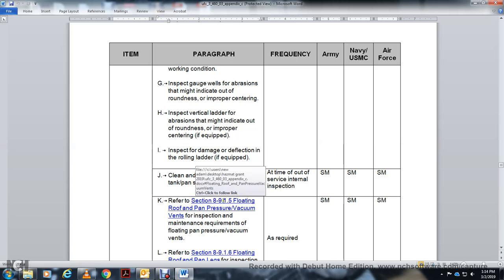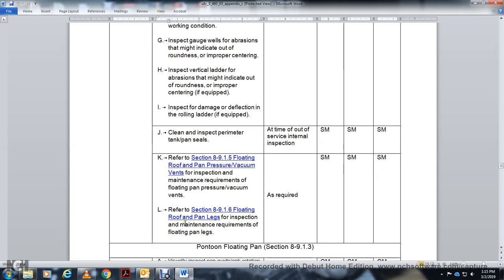Refer to Section 8-9-1-5, floating roof pan pressure vacuum vents, for inspection and maintenance requirements of floating pan pressure vacuum vents as required. Refer to Section 8-9-1-6, floating roof pan legs, for inspection and maintenance requirements of floating pan legs as required.